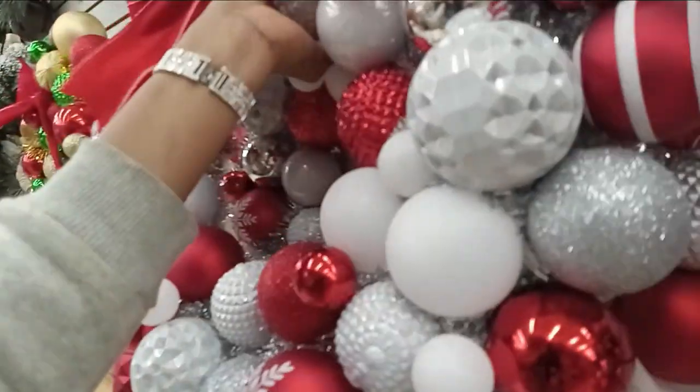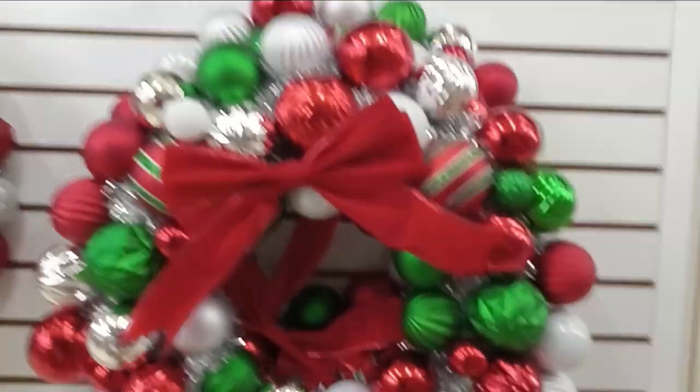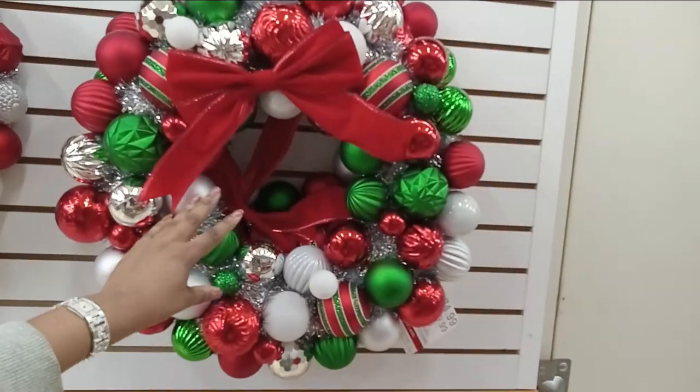You can even see with my hand, me trying to feel the texture of it. And these were not moving. I wanted to see if they would move. They're not. They're glued in there pretty good. So it's flat in the back with tinsel.